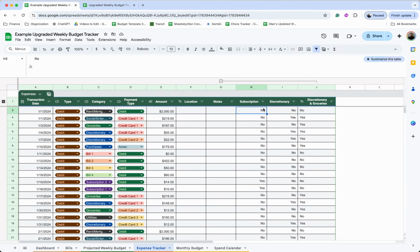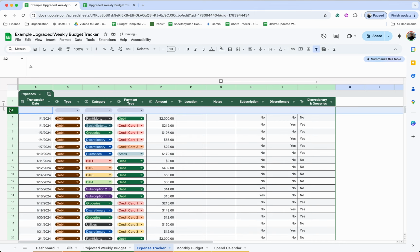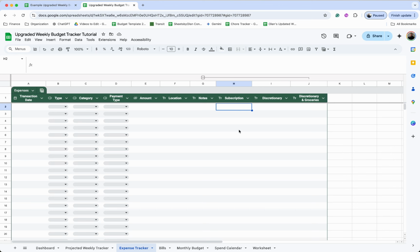What we need to do now though is add in where it automatically pulls from the bill table whether or not that specific category is a subscription, discretionary, or discretionary and groceries. Now, I don't want to have a new formula for every single one of these. Instead, I want to have one formula to do everything. So in row 2, I'm going to add an array formula. And all this is going to do is be an XLOOKUP formula for the bill. So this will make sense in a second.